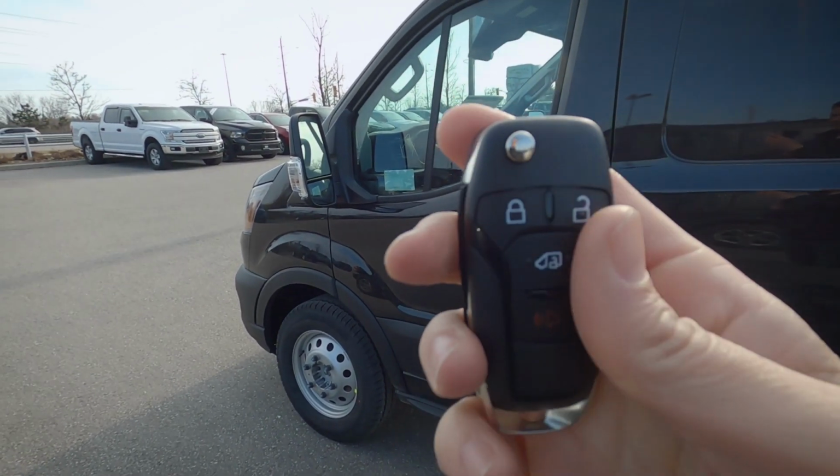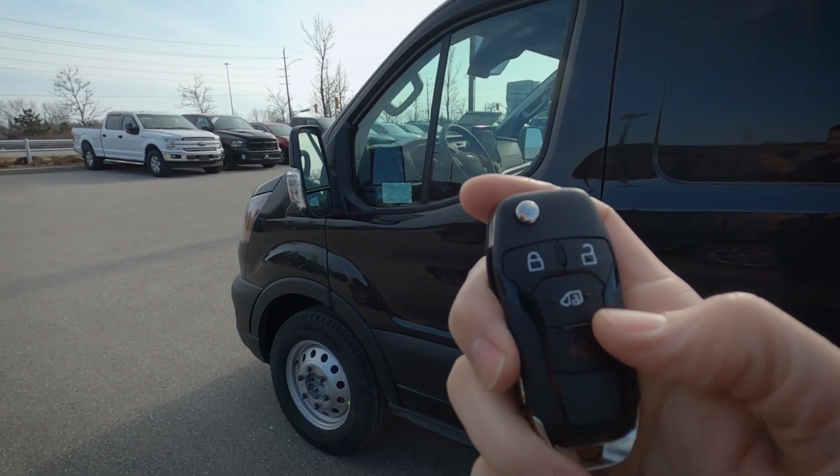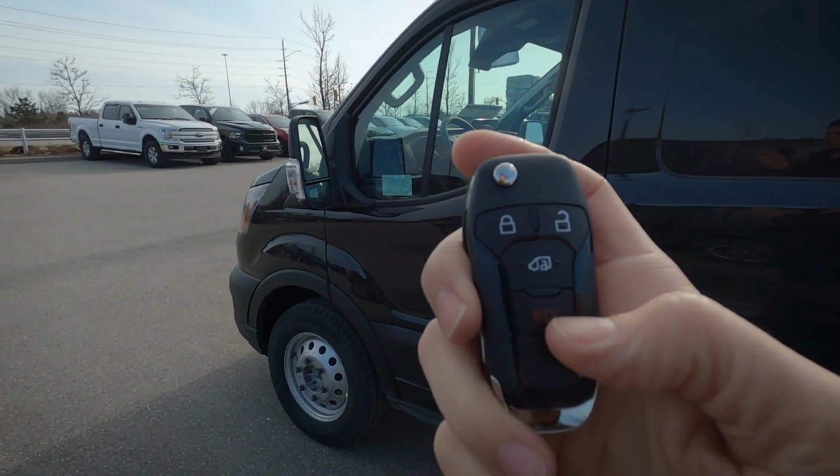Next up, taking a peek at the key fob for the vehicle. So we've got our unlock and our lock button. We've got our door release, as well as our horn or panic alarm.